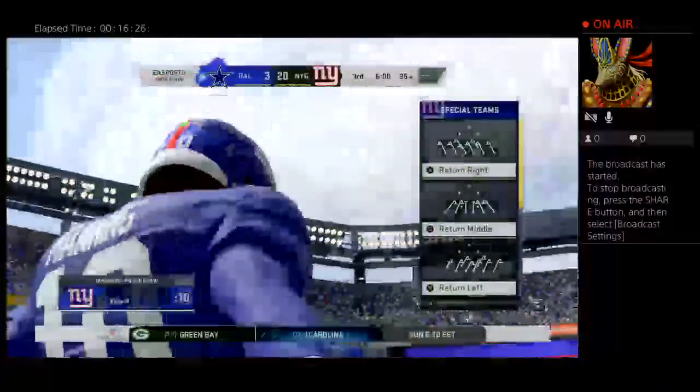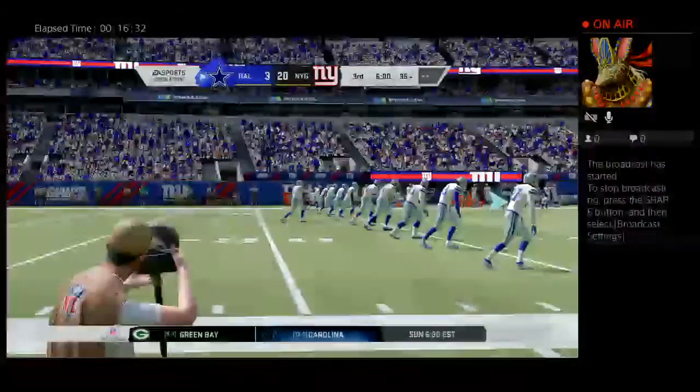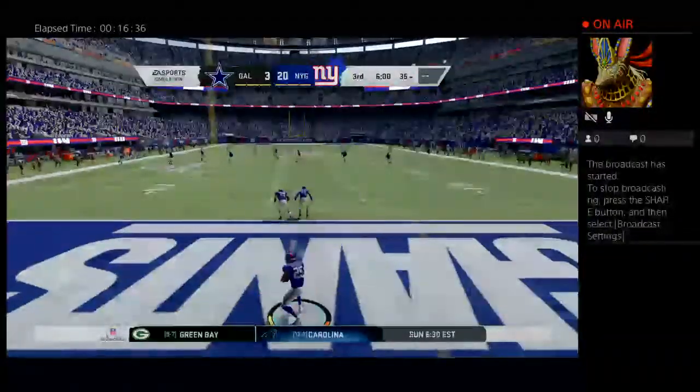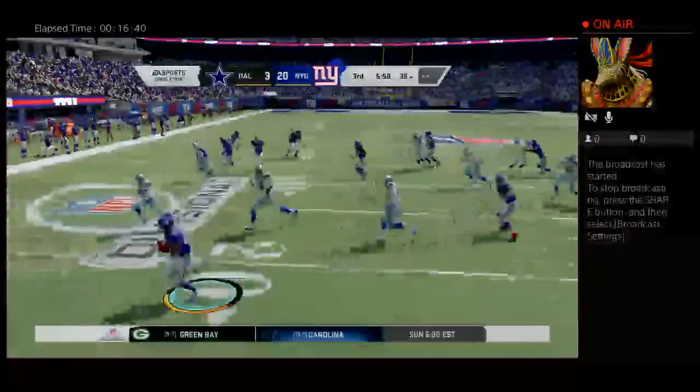There you have it. Halftime quickly over. Third quarter, here we go. A trip to the NFC title game hanging in the balance. Second half action back underway. This will be taken to the back of the end zone.